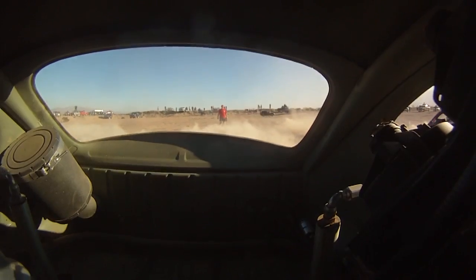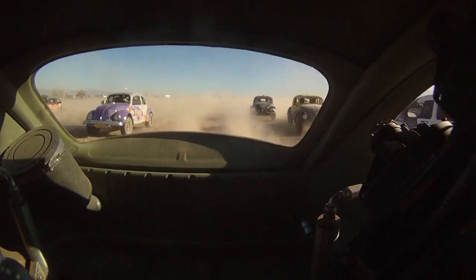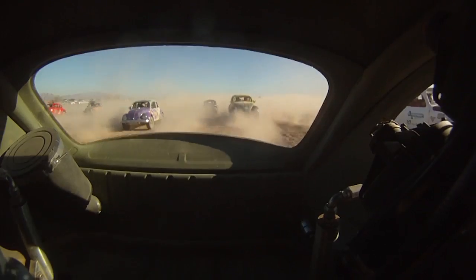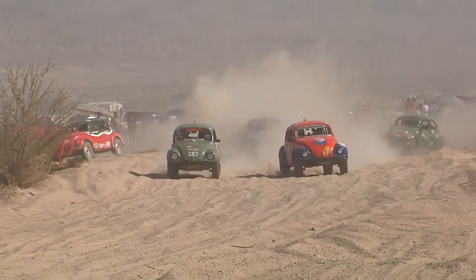On February 12th, CODE put on the Class 11 Challenge in the Laguna Salada Desert right outside of Mexicali, Baja California. And to really make things interesting, they had them line up in a classic land rush start where by turn 1, you see the men separated from the boys.